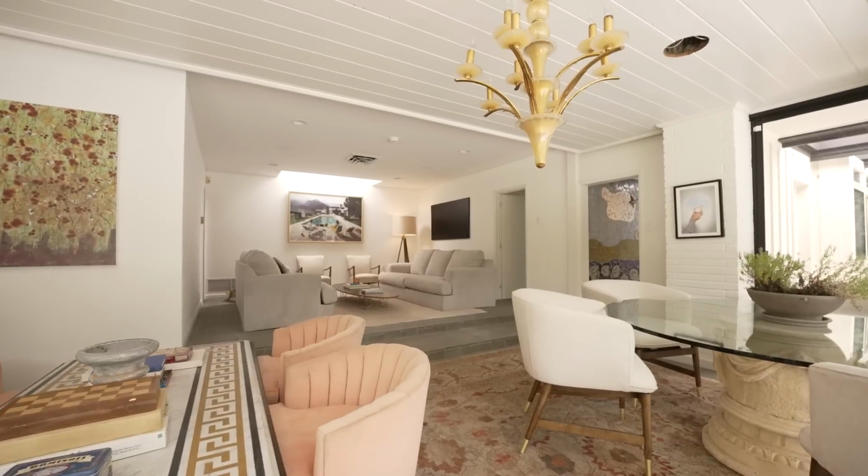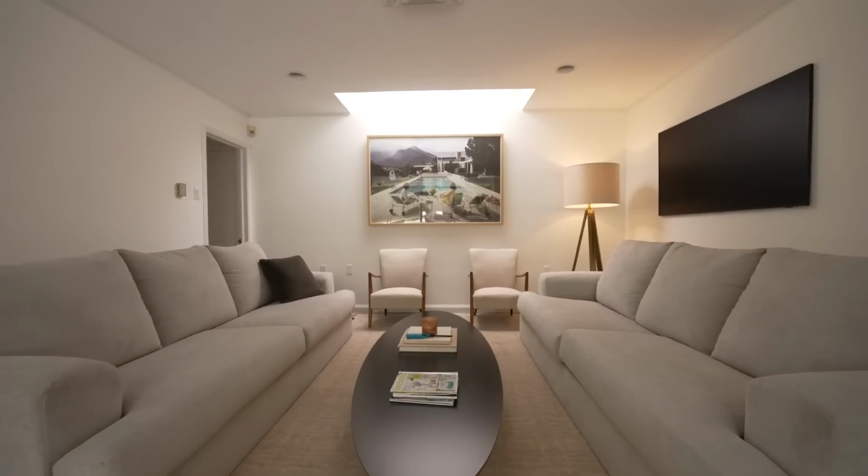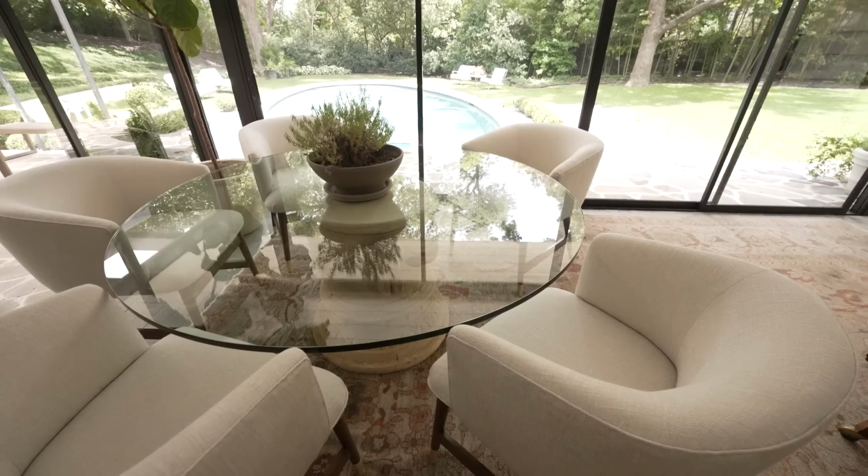What's so great about having this pool house is when we have people over, let's say for swimming or whatever, cocktails sometimes, we actually don't end up even going in the home. We all hang out here, which is so fun.